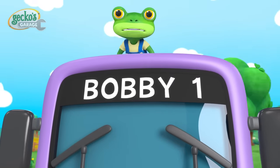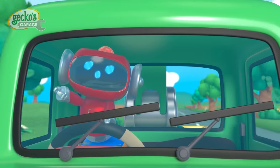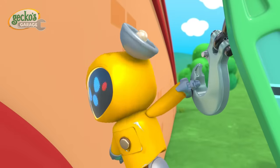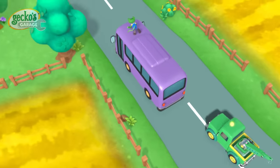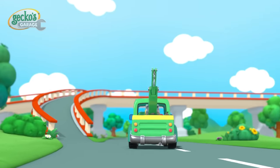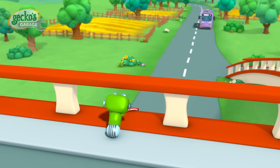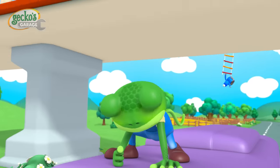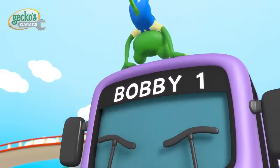Look out, here comes a bridge. Whoa, spinning screwdrivers. A high bridge! Great idea, Mechanicals! If I can just grab hold... Missed! Now what? Whoa!